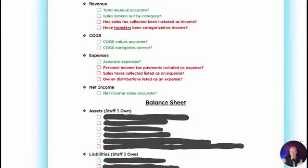So I like to check my P&L each month for the last months of the year and see, hey, each month, how was it going? In QuickBooks, you can get a P&L that shows you here's January, here's February, here's March, here's April, all separate. And it's nice to double check that.